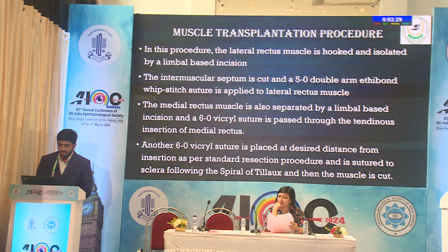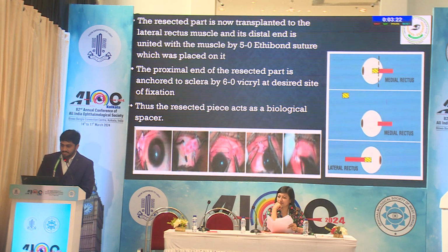is present after surgery. In this procedure, the lateral rectus muscle is initially hooked and isolated, followed by the medial rectus. As you can see in this photograph, the medial rectus muscle is resected and later it is recessed near, or transplanted near, the lateral rectus. These are the intraoperative photographs.